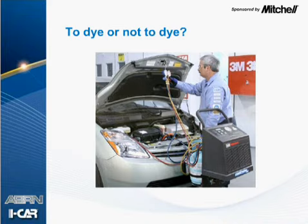So make sure you check the service information. If you do put a dye in the system, document what the dye was. Make sure you've got the procedure, the product documented, that it's appropriate for that system. That way you're not left hanging, holding the bag on a warranty issue.